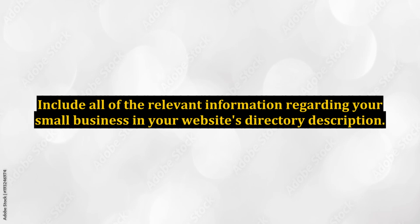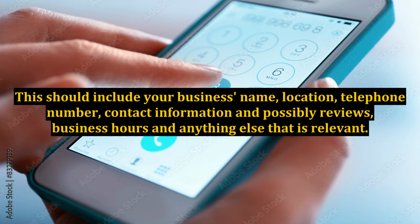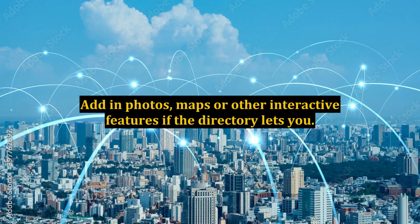Include all of the relevant information regarding your small business in your website's directory description. This should include your business name, location, telephone number, contact information, and possibly reviews, business hours, and anything else that is relevant. Add in photos, maps, or other interactive features if the directory lets you.